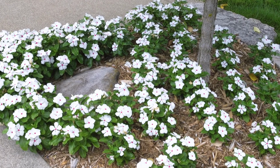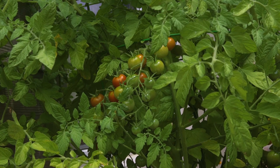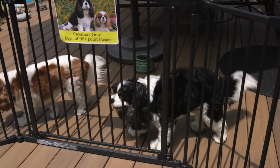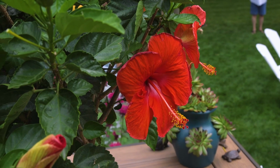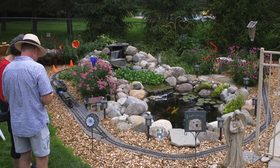Well, we've been here for 25 years, and when we moved in, there was pretty much no landscaping. So we just started, and then we've changed a lot. We put some stuff in, and we've had to move some stuff around. But it's pretty much just what we enjoy seeing, and I love seeing lots of color, and I love the pond. We put the pond in 2016.